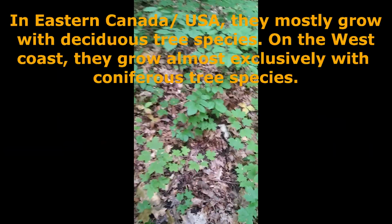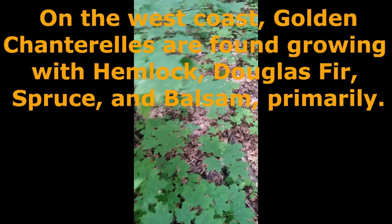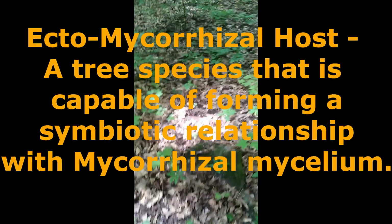Like they'll grow with hemlock, oak, maple, beech, and several others. But I most commonly find them here with oak and beech. Now out west they tend to grow with hemlock, and occasionally you'll find them growing with spruce. So chanterelles are kind of interesting. They have a lot of different hosts that they can grow with, a lot of different ectomycorrhizal hosts.